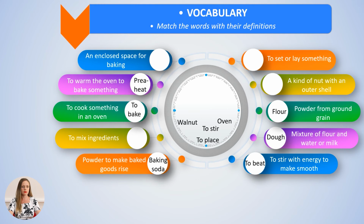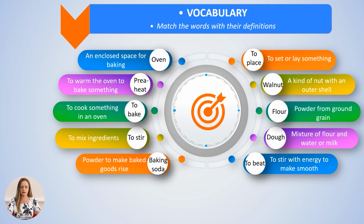Walnut, it's a kind of nut with an outer shell. So, the next word, oven, and this is an enclosed space for baking. To stir, this is to mix ingredients. And the last word, to place. This is to set or lay something.